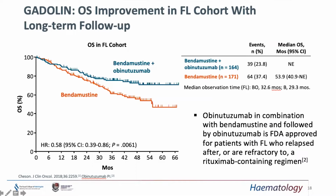GADOLIN is another study which looked at combining bendamustine and obinutuzumab versus bendamustine, and again the immunochemotherapy showed an advantage in overall survival and a significant difference, almost 70% 5-year survival compared to 40% for the chemotherapy arm alone.